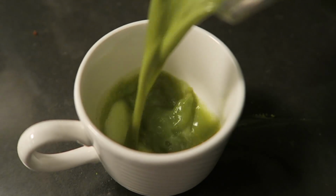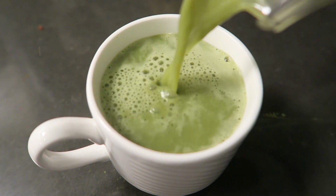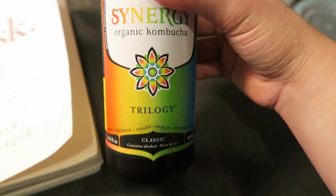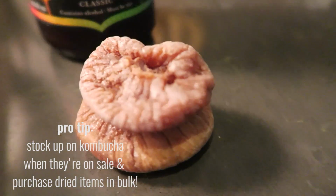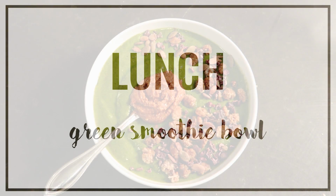And of course, I also had my pumpkin spice matcha latte. Not going to show you how to make that because I have shown you 100 times already. My snack today was a simple kombucha trilogy flavor and 2 figs. I went to a yoga class, so I was kind of in between breakfast and lunch, and I really wasn't that hungry. Lunch was a green smoothie bowl.